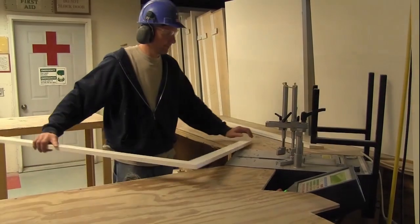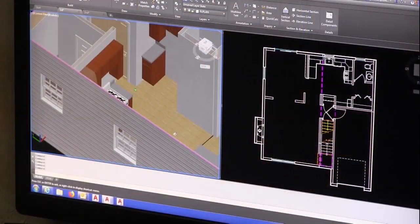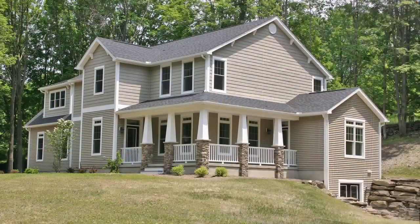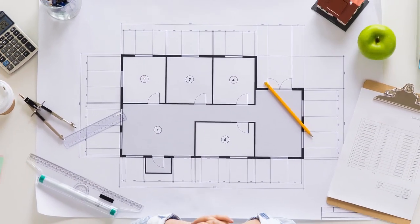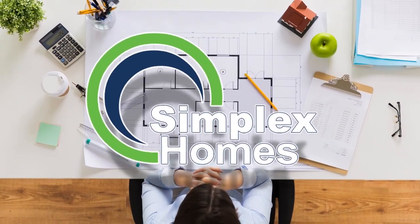At Simplex Homes, there are many skilled craftsmen and dedicated workers joining forces with advanced technologies to bring you the finest custom home construction. Bring us your ideas or choose from hundreds of our floor plans, and let Simplex Homes make your dream home come true.